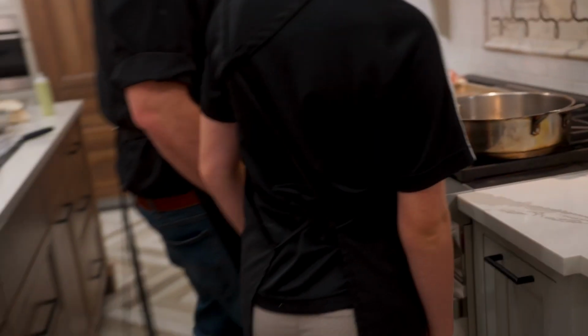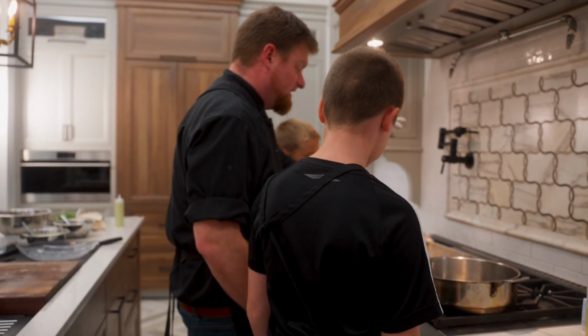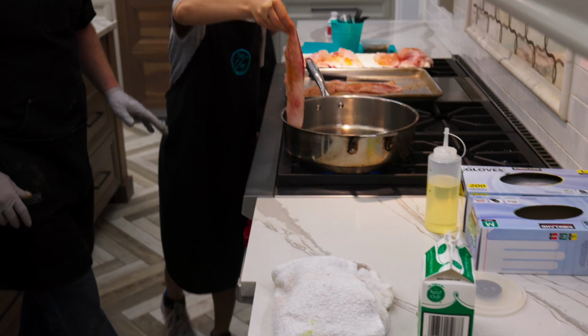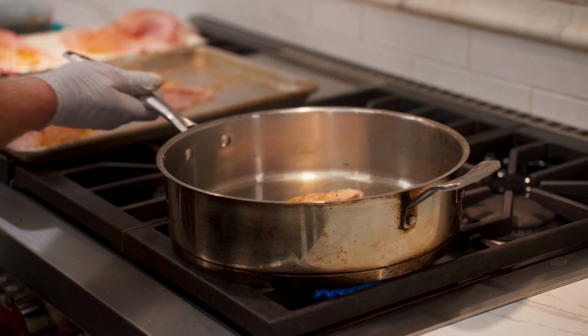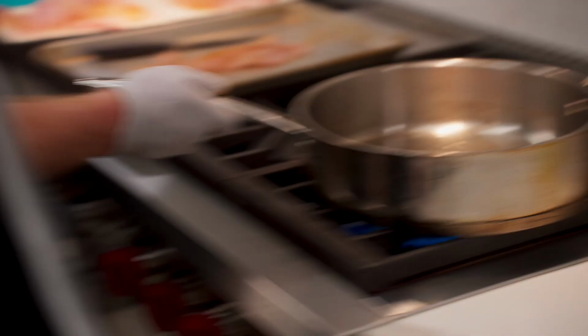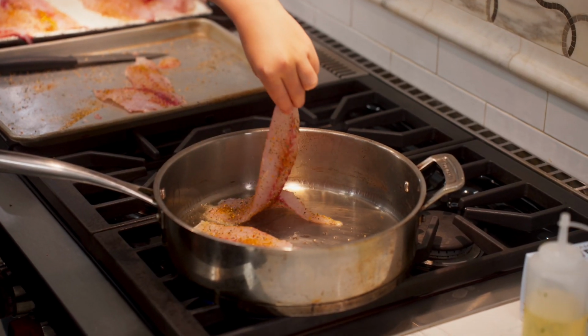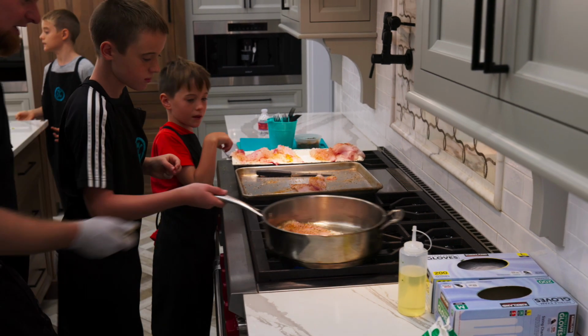All right, so guys, we've got our hot pan. We've got vegetable oil in it. You're gonna take your fish fillets, lay them down in that vegetable oil gently. Here we go. Lay it away from you, perfect. First, you gotta give it a little shimmy shake. All right, River, you're up. So lay it down in. All right, perfect. Give it a little shimmy shake.